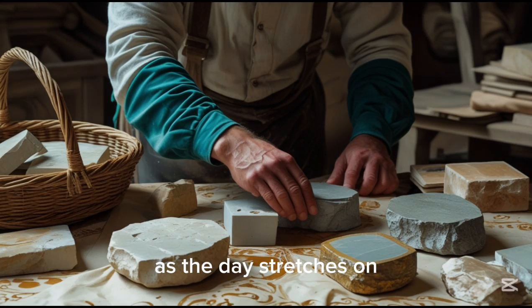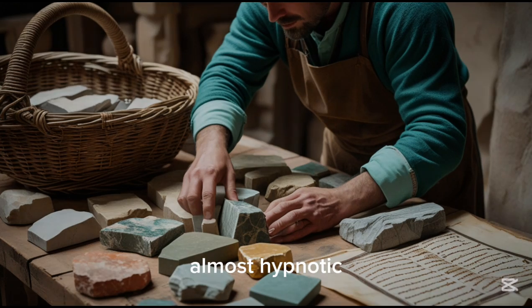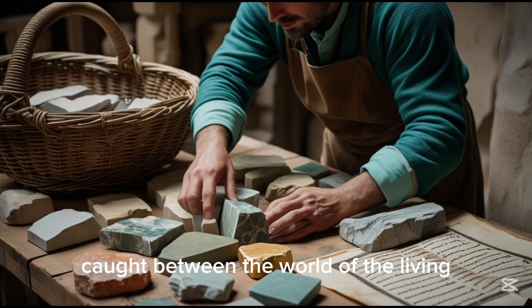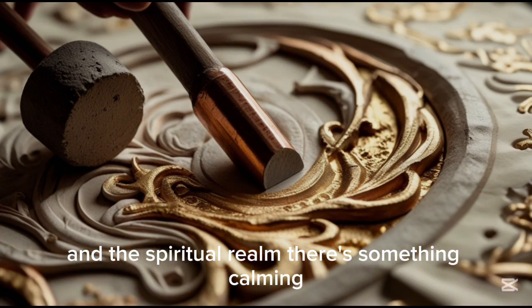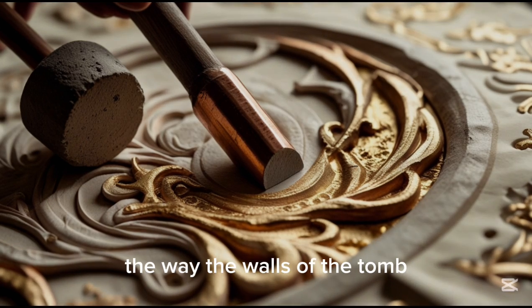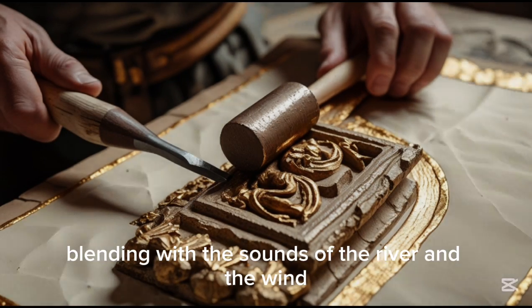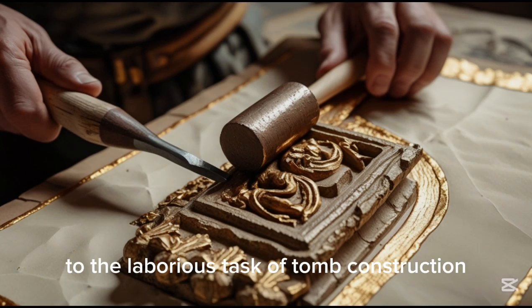As the day stretches on, the rhythm of the work becomes soothing, almost hypnotic. The workers here are in their own kind of trance, caught between the world of the living and the spiritual realm. There's something calming about the repetition of the tasks, the way each stone is carefully placed, the way the walls of the tomb slowly begin to take shape. You can almost hear the hum of the work blending with the sounds of the river and the wind, creating a serene backdrop to the laborious task of tomb construction.